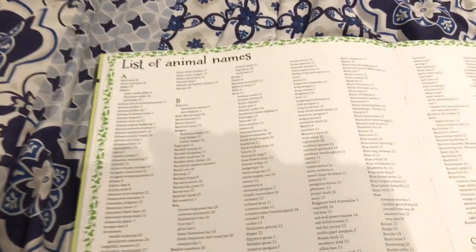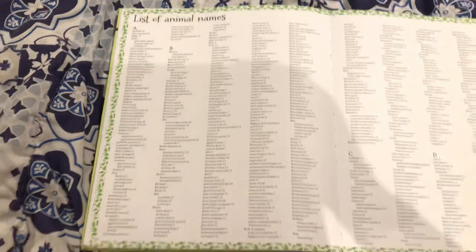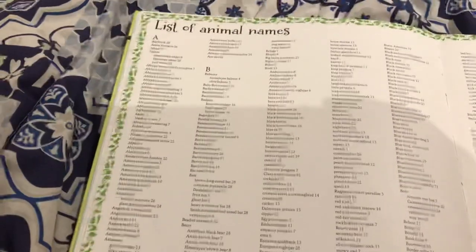List of animals, so you can pause this video and read all of these names. See that? There's a whole bunch of animals' names. You see these, there's some alphabets there. It goes from A to Z.